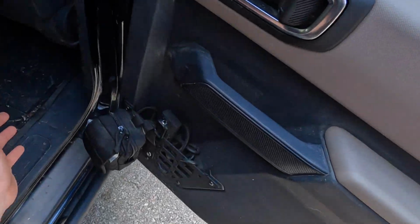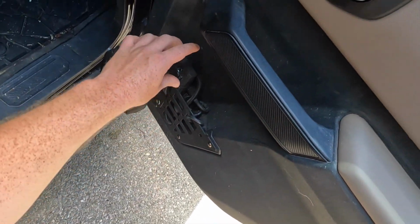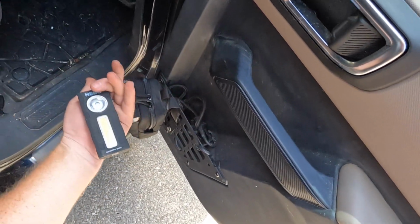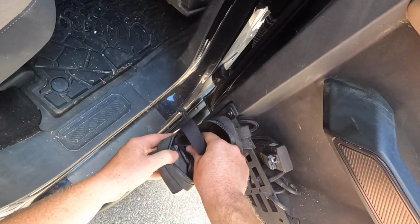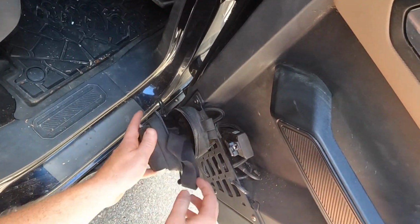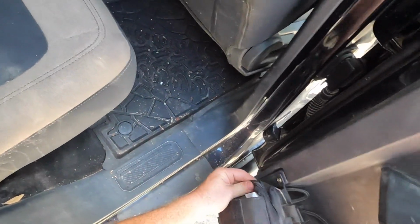All right, so over on the passenger side rear door, same deal. These little molle panels just kind of screw in random stuff, bungee cord, lights and whatnot. In this pack I leave flashlights and stuff like that, a little headlamp. It's kind of like my little lighting bag.